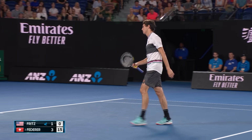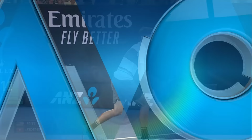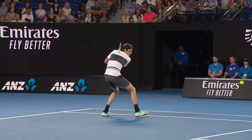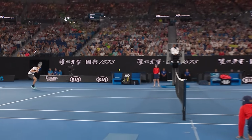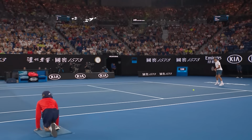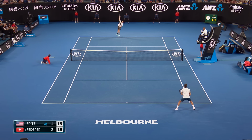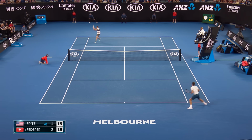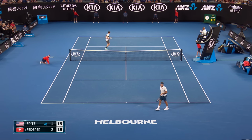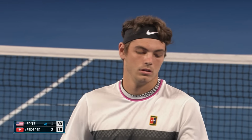Well, he hit that return on purpose there. That was by design. Love fifteen. He was testing this young man out. Fifteen all. Below his knees, coming forward and across. Good response. Thirty, fifteen.